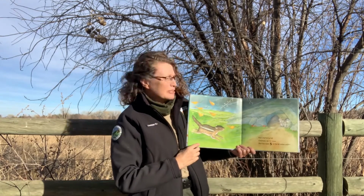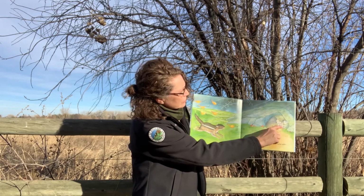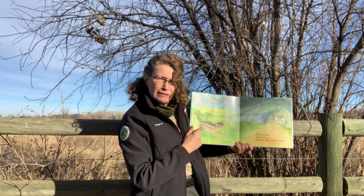I'm going to stop and count them real quick. 1 bird, 2 mouse, 3 squirrel, 4 rabbit, and here comes chipmunk, number 5.